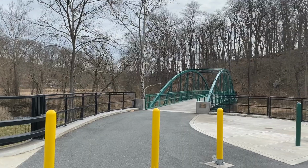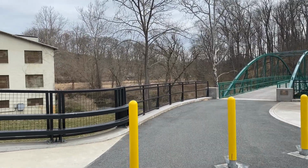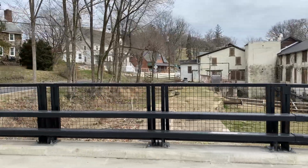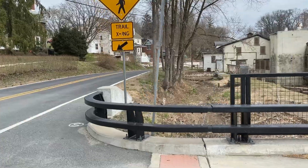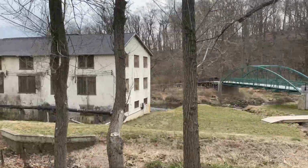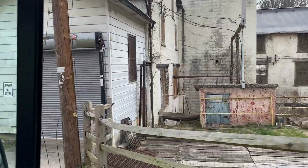All right, so again, there's the bridge, pretty cool. And there's trails all back in there, you can ride your bike on them. And then over here, I think that's the park office. And it looks like an old railroad depot building. It's kind of cool. This was the paper mill that's in front of us here. And this was part of the industry back then, and what drew people here.